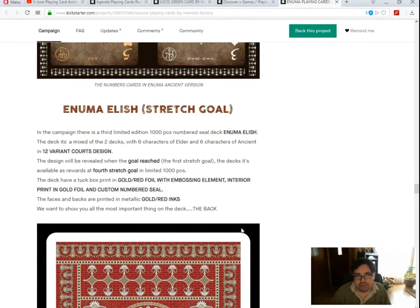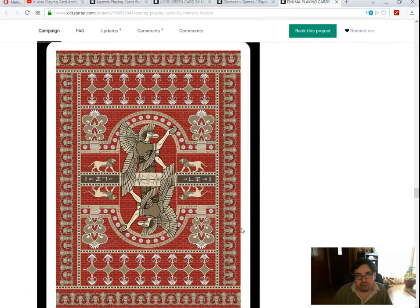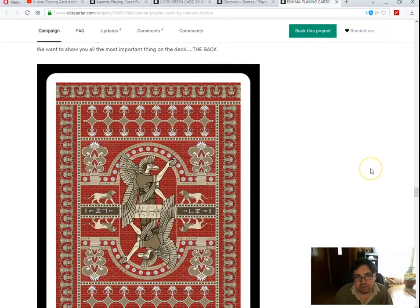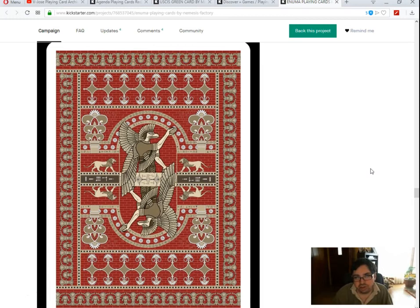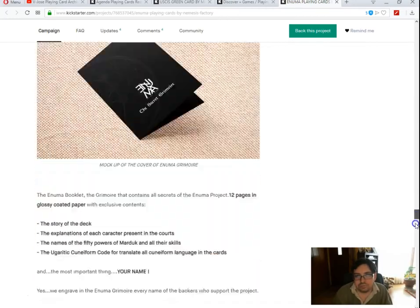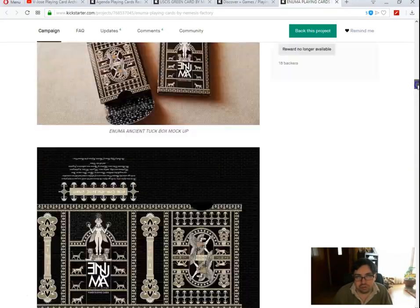There's also the Enuma Elise Stretch Gold. It's a mixture of the two decks with 6 characters of the Elder and 6 characters of the Ancient decks on the court cards. It's the first stretch goal, and it will be limited to 1,000 pieces. Golden red foil and embossing on the top. Interior printing, golden red inks. It's a nice back design, but again, it's the same thing, it's just a different color. Of course, they're not showing us any more than that.